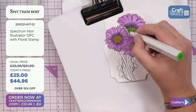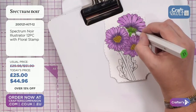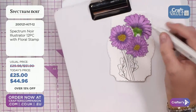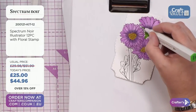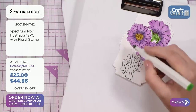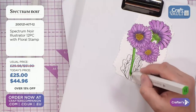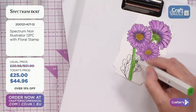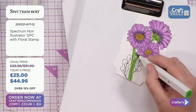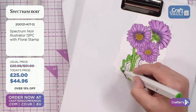Leanne's done a lot of work with our Spectrum Noir range to get this perfect. The inks in the pens, the Japanese nibs that we use on them, just make them really, really easy to work with. So because I've got a slightly larger area, I can apply that colour so much quicker with that brush nib. Forgive me, because this is not my best colouring, and I am going quite quick because I'm just concerned that that hour has literally passed us by.